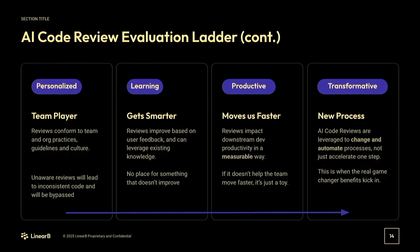And really, in our world, there's no place for something that stays the same. There's no place for a developer that doesn't learn. There's no place for an AI code review that doesn't improve and doesn't allow me to give it feedback so that it will improve, not just for this review, but for tomorrow.